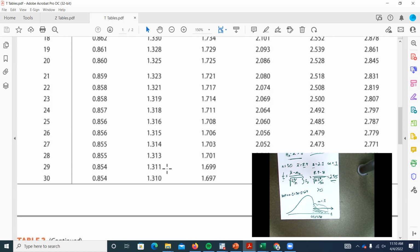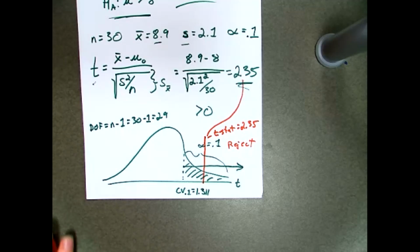If we see sample evidence that corresponds to being even further from that assumed true mean than 1.31 standard deviations, we're okay rejecting. Well, we found a test statistic of 2.35. If I plot this against my critical value, that's clearly going to be in my rejection region. So I can reject when alpha is 0.1, or with 90% confidence. Okay. Any questions on that before I keep moving here?